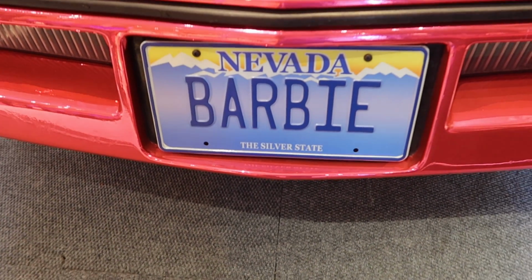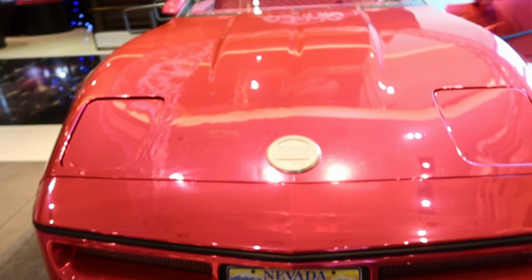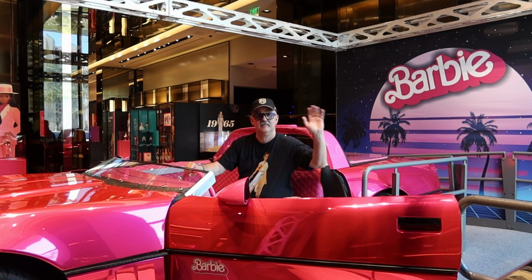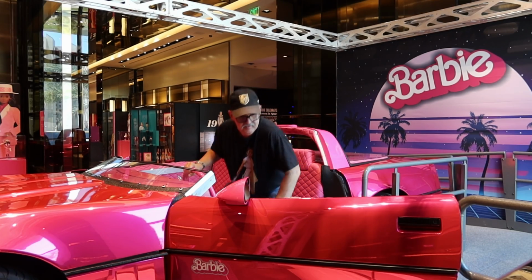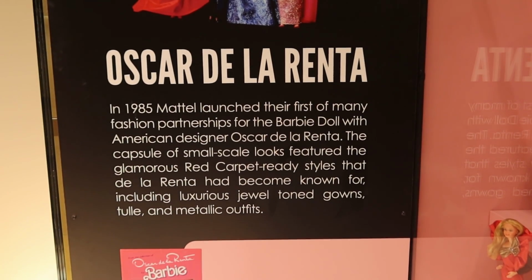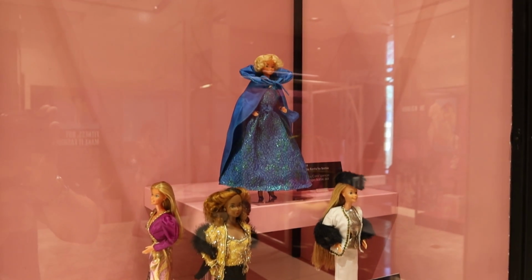Well, here to go with the Ultra Vet is a real life Barbie Ultra Vet. Here are fashions inspired by Oscar de la Renta. All these fashions here are from the 1980s.